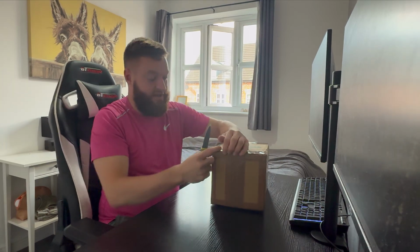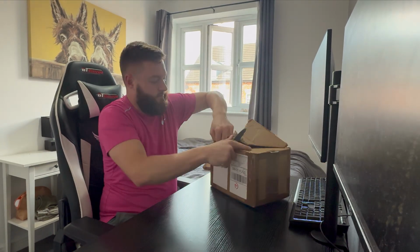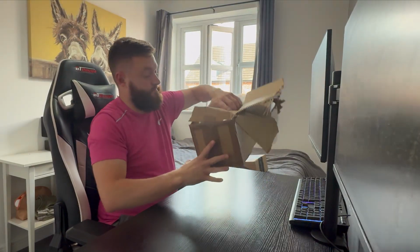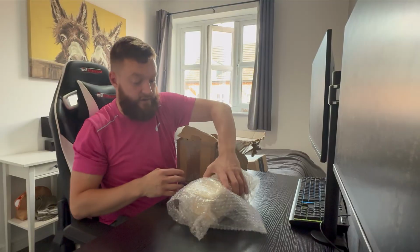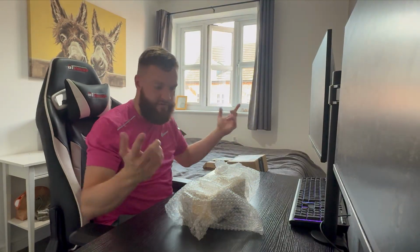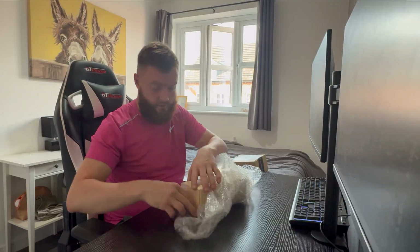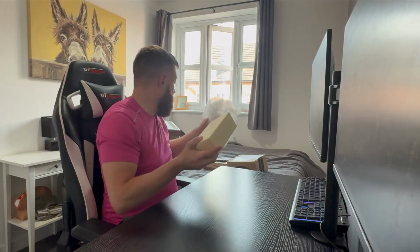I will probably speed this up. I got back just in time for all this because it was just about to hammer it down, and I got back and Matt was in the back garden. That could have been an absolute disaster, to be honest. So what have we got here?